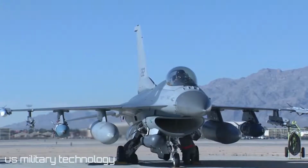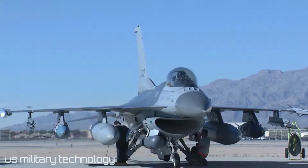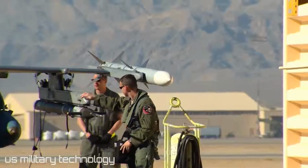Further, a new automatic ground collision avoidance system helps to prevent pilots from crashing the aircraft. The F-16V has an upgraded airframe with an extended structural service life of 12,000 hours and can carry conformal fuel tanks.